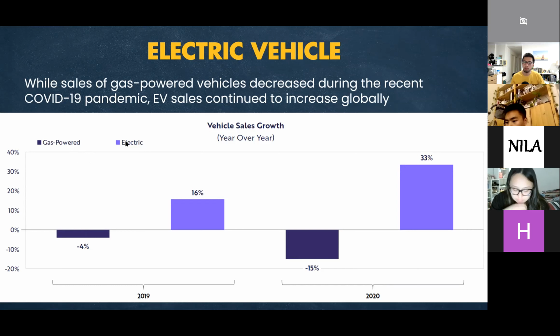So there's been a drop, but electric vehicle sales have been increasing, by about 16% in 2019. Compared to 2020, COVID actually accelerated that growth. Gas-powered vehicle sales dropped 15%, but electric vehicles increased 33%. It's huge growth, and this is not just sales in the US. This is happening globally, so it's huge demand everywhere for semiconductors. And there are many more innovative industries that require these chips.